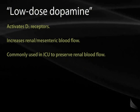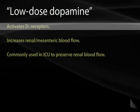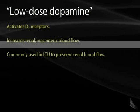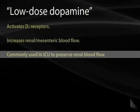When patients are given dopamine, in general, a low dose of dopamine will activate D1 receptors, and this works to increase the renal and mesenteric blood flow. This is commonly used in the ICU to preserve a patient's renal blood flow. The dilated renal artery will increase the glomerular filtration rate and will allow patients to regulate their homeostasis a little bit better by increasing urinary output, UOP.